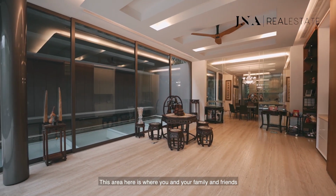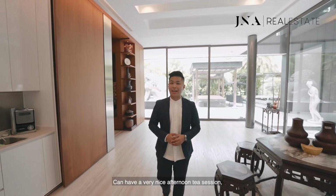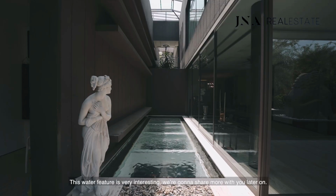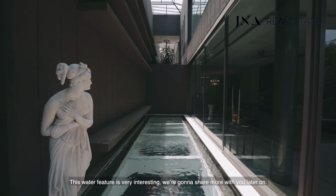This area here is where you and your family and friends can have a very nice afternoon tea session while overlooking a very beautiful water feature. This water feature is very interesting. We're going to share more with you later on.